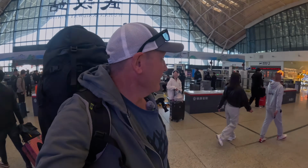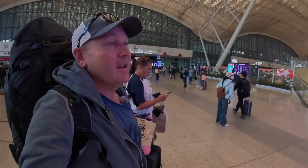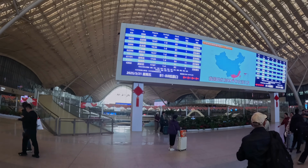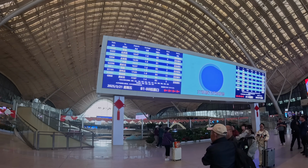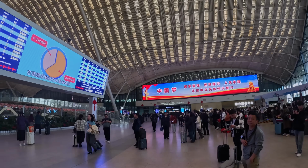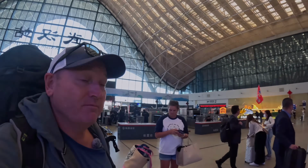All right, guys, we made it through security over there. And then we just look up on the board up here, we find where we're going. Even though it's in Chinese, we've got our number and it shows you the carriage and the zone and the train. But it's an absolutely massive airport, train station. So let's walk over to where we've got to check in. We've got about an hour. We've come in early so we can have a look around.